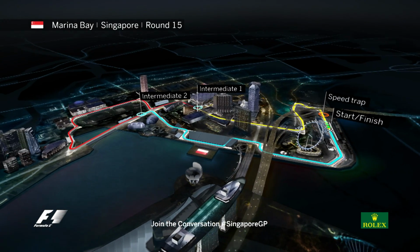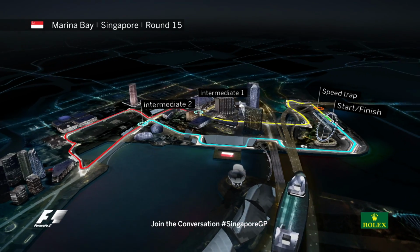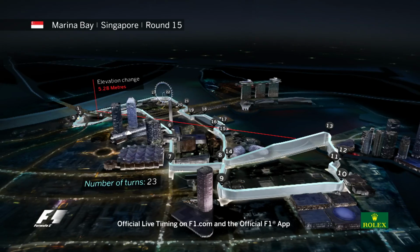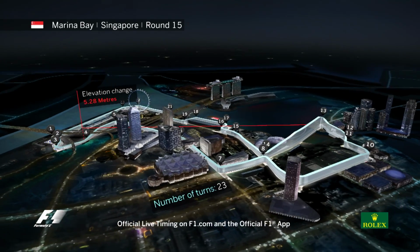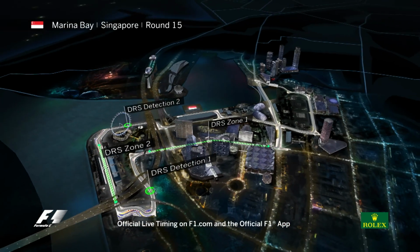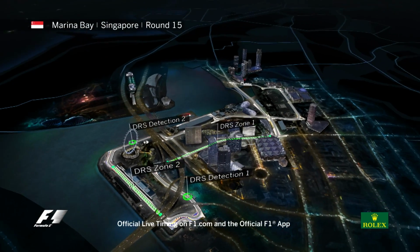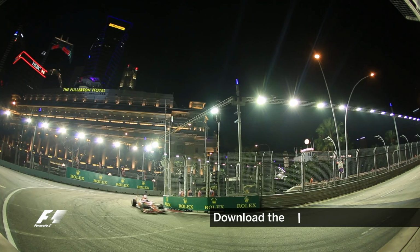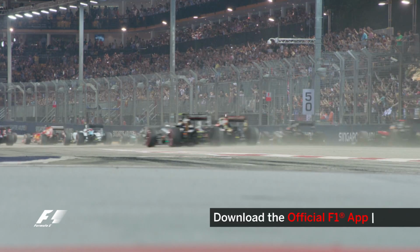The race is one of the toughest of the year, with humidity around 80% and air temperatures even at night around 30 degrees Celsius, with the cockpits even hotter. The circuit has the most corners of the season at 23, and with drivers working hard in the extreme heat, they can lose up to 3 kilograms of body weight during a race. Let's go on board with Sergio Perez and see what makes Marina Bay so demanding.